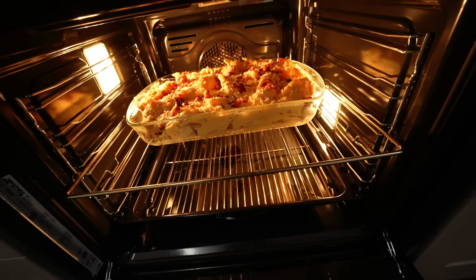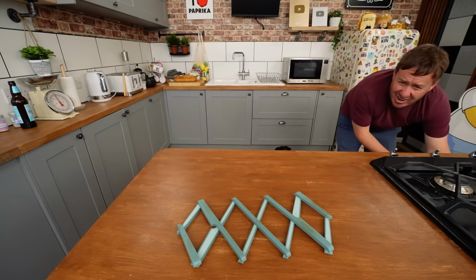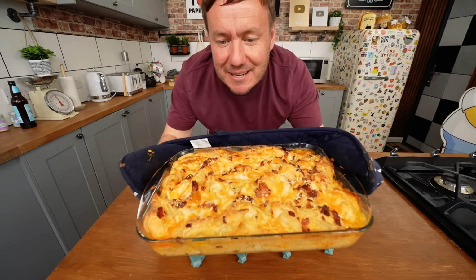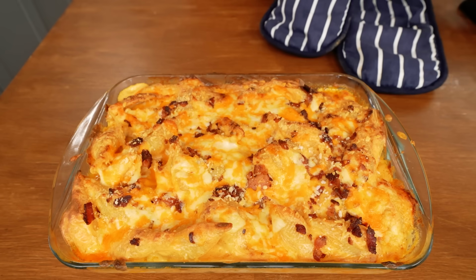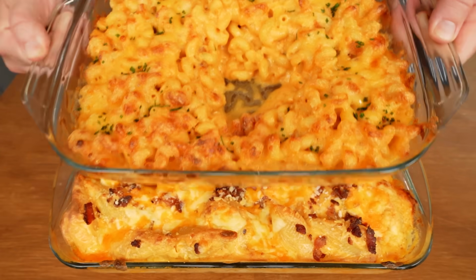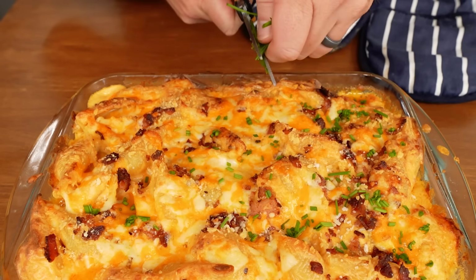Do your thing, my friend, and we'll give it about 20 minutes or so again. Oh, the smoky smell when I open that oven. The crispy pasta shells, the bacon baked into it, cheesy, melty, bubbly goodness. But just as a contrast to the color, this is a lot more consistent. Look at that, when you compare it to this. Just adding the chives on really does make it pop.